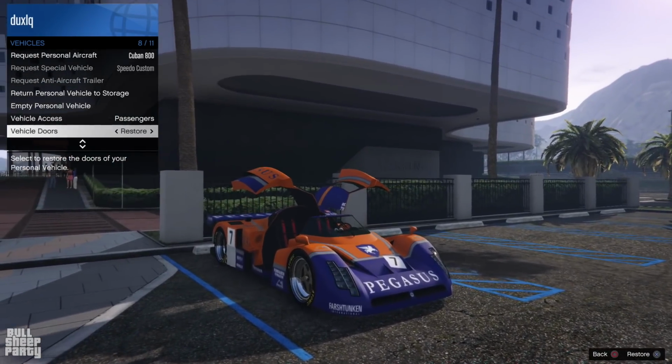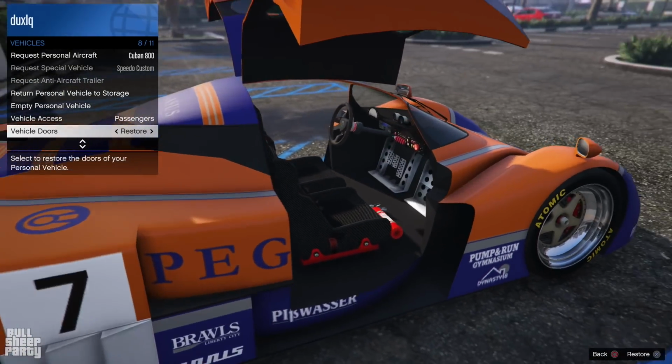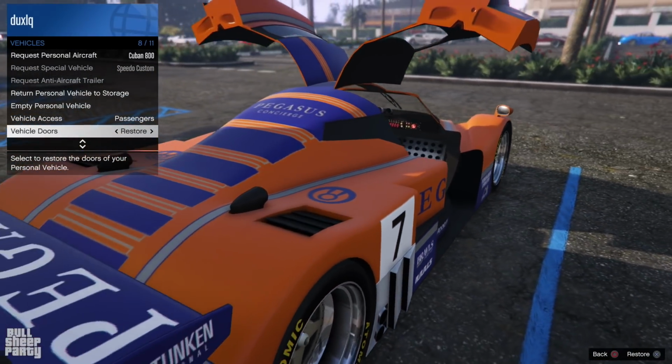But anyway, back to the Podium vehicle. And this is basically the level of interactivity you can expect. You can open both doors and crickets.